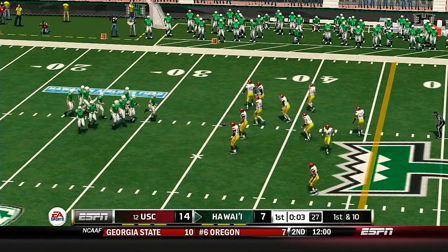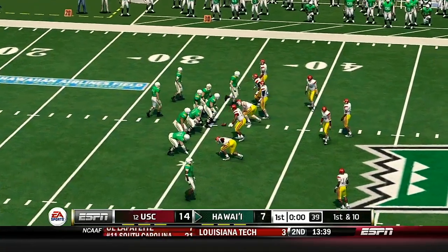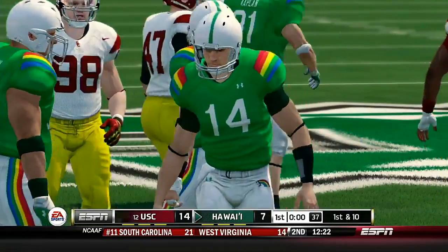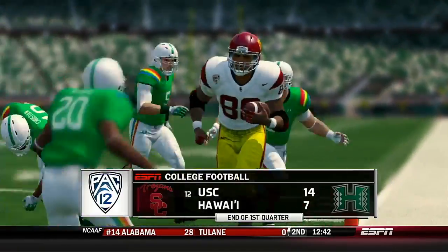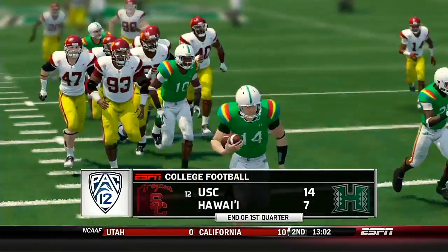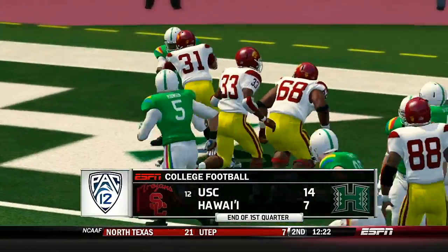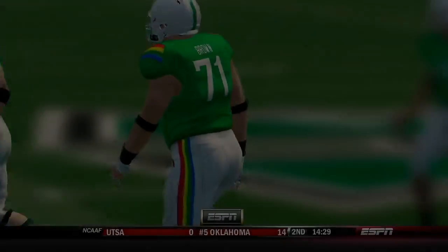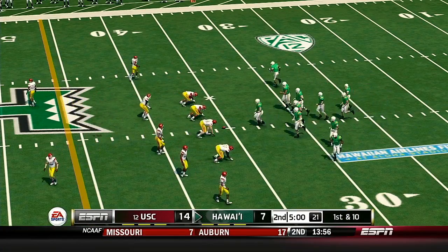From their own 35-yard line. First down. We played one quarter. USC leads it 14-7. And we're ready for more football here in quarter number 2.